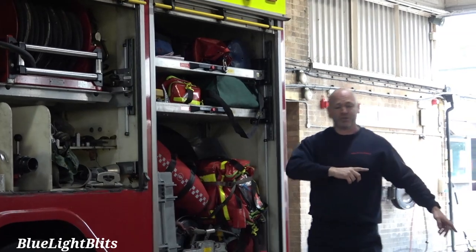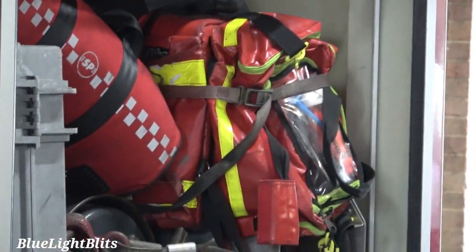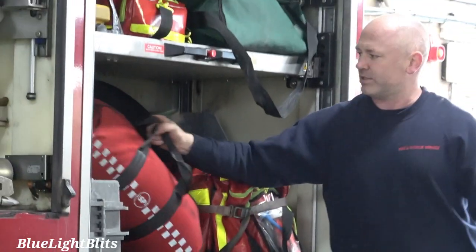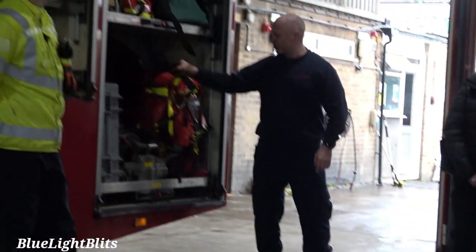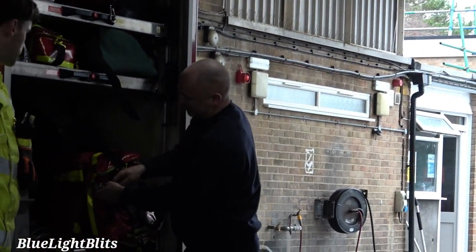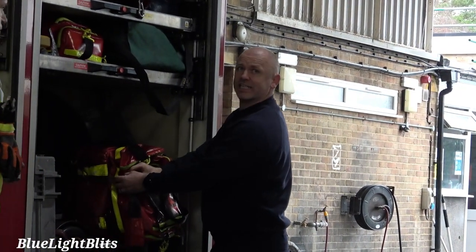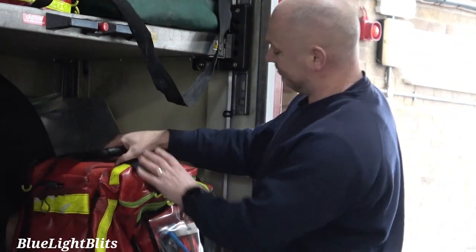So first aid, we do loads of first aid, and this is our little lock-up that we have our first aid kits in. Any incident we go into where there are casualties, someone on the mobile will be designated the first aider. Generally James or Matt on the back.